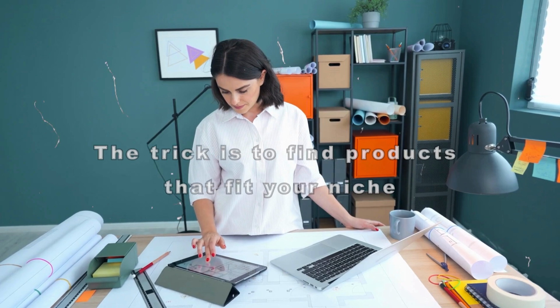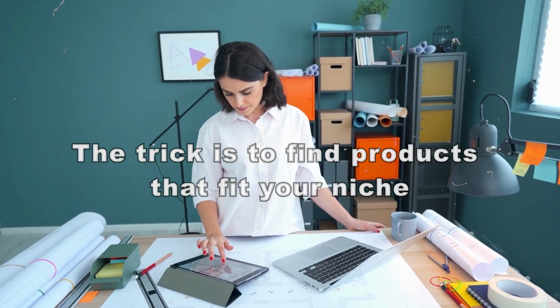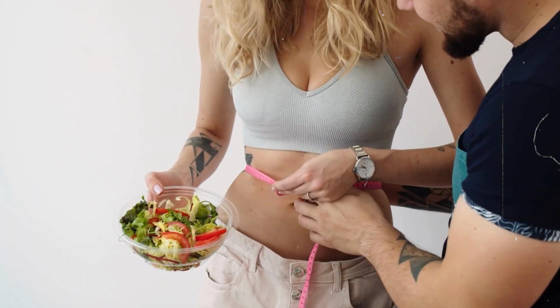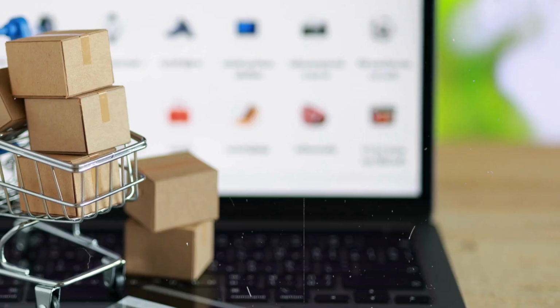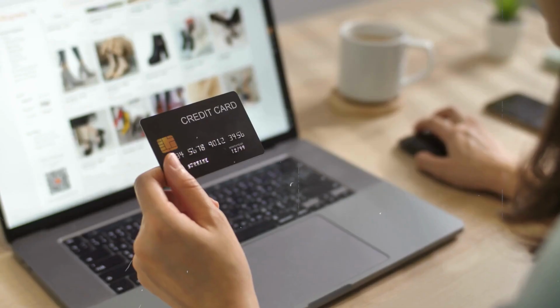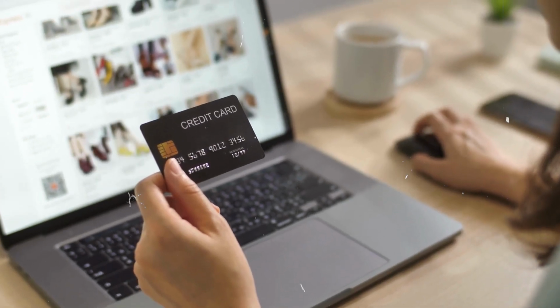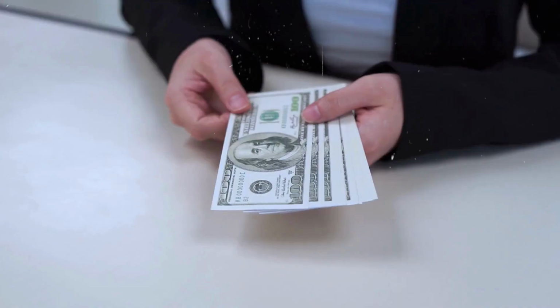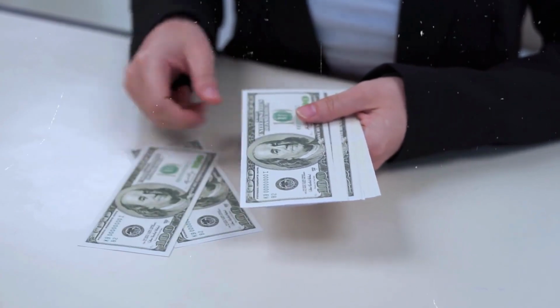The trick is to find products that fit your niche. Like, if you're doing a video on weight loss, throw in a link to a weight loss supplement. Easy peasy. And digital products are the bomb because they're easier to deliver and you get a hefty cut without the hassle. Let's say you've got your awesome videos ready to post, and now it's time to make some cash.